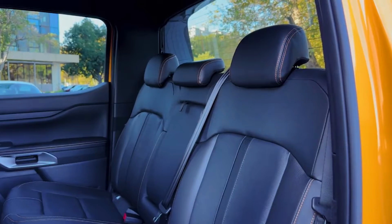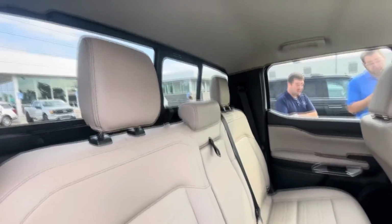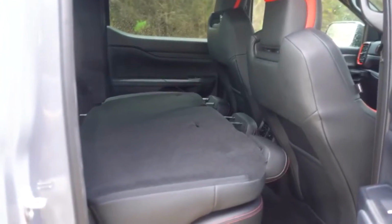Flipping up the seat cushions reveals clever cubbies for keeping things, like jumper cables or a safety kit. Plus, the rear seat backs fold down to a flat position, offering a smooth area for larger items you'd rather keep inside than in the bed.